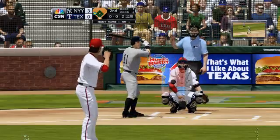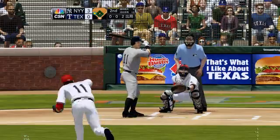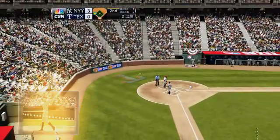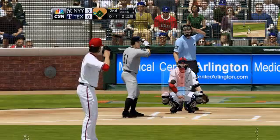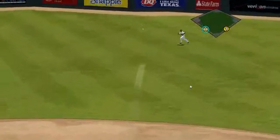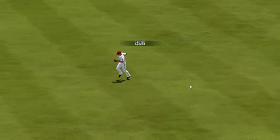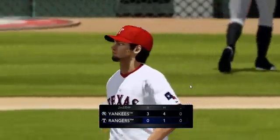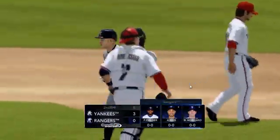Here's Brett Gardner. Hitting .343 lifetime off the Rangers. And it doesn't really matter which pitcher they trot out there, Gary. He loves hitting off every one of them. Swing sends this one on the line to right center. And that'll retire the side. Caught by Rios. They get a man to third, but can't bring him home. Yankees 3, Texas.